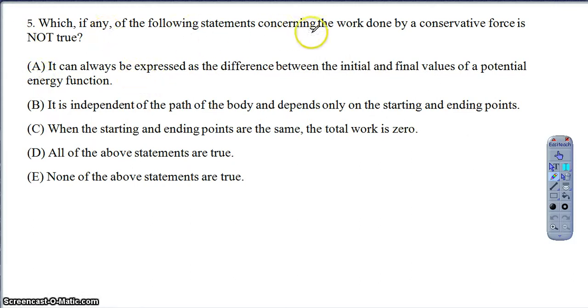Which, if any, of the following statements concerning the work done by a conservative force is not true? So a conservative force is any force that preserves or conserves the energy, right? So for a conservative force, we know that the initial energy would be equal to the final energy. We're looking for which statement is not true.